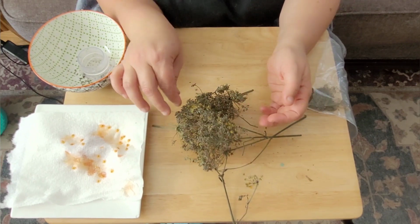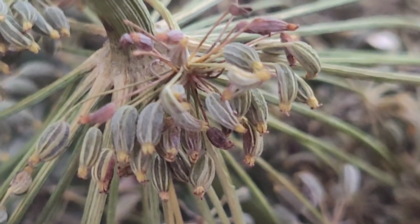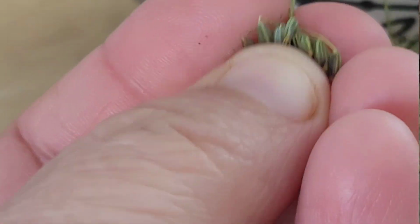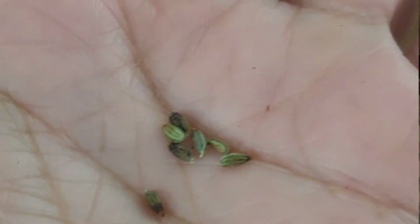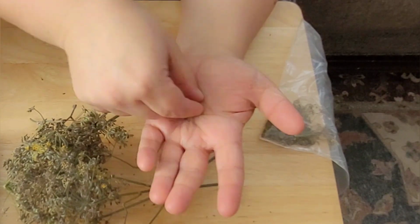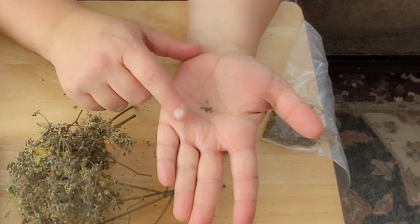I think we might get some from this one. So if you just put your fingers between it and grind it like that, the seeds come right out. Look at that. They come right out. And you can kind of tell the difference between the chaff and the seed because the chaff doesn't really have any form to it, like this piece right here. That doesn't really have anything to it, but the seed kind of looks like a seed, right?